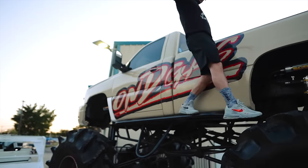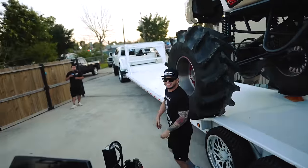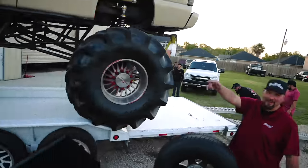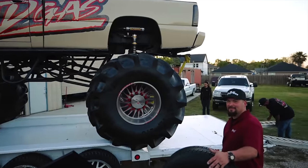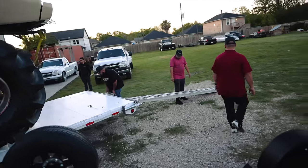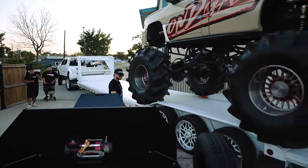Watch your step. Look, that's sick. Smart car should have went in the front. You should have put your Bud Light van in the front. We'll put Miguel's little scooter.